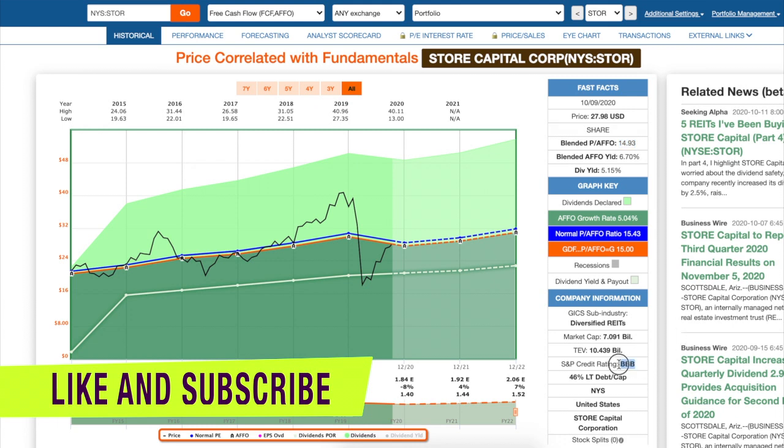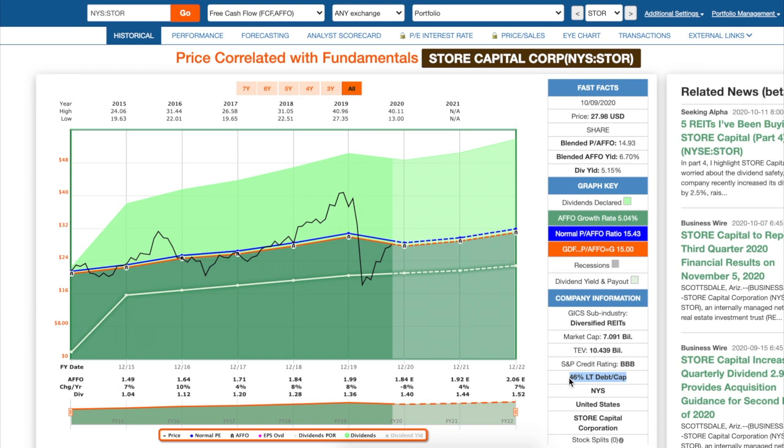The company has a BBB credit rating, so it's investment grade. Long-term debt to cap is only 46%, so it's a decent long-term debt to cap ratio. So overall, STOR Capital does look attractive. Again, a very nice high dividend yield.